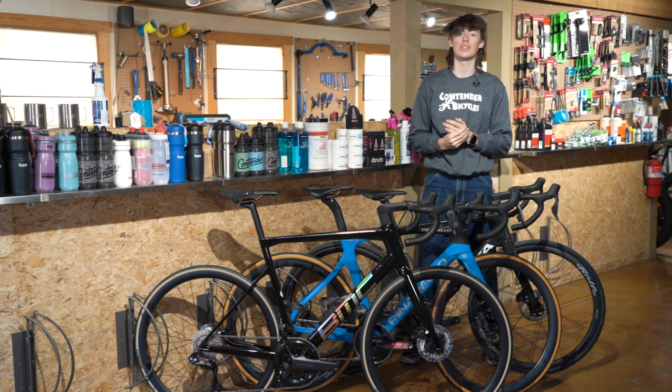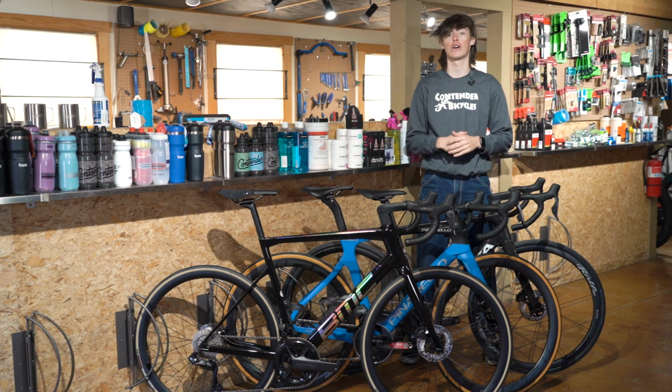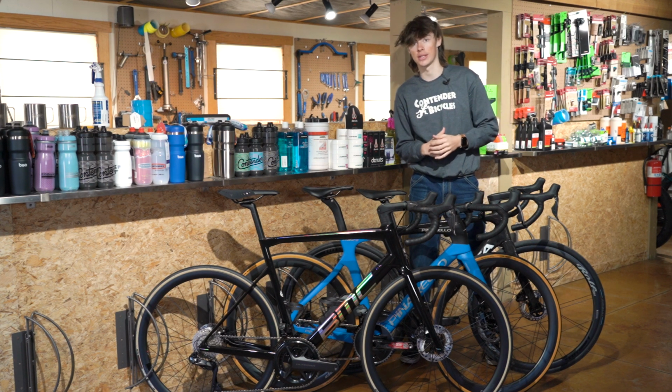In size 56, this one has a 392 millimeter reach and a 565 millimeter stack. Very low stack height, the most aggressive on this list.